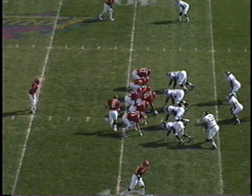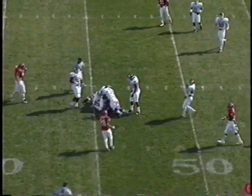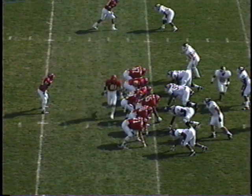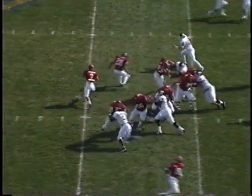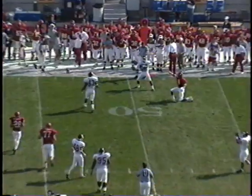Flanker left, slot right, they break the slot. Green's in motion to the far side of the field. Straight drop, pocket to the 35, throw caught at the 46-yard line. Iowa State 46. Don Doxson is the quarterback. He is under center, a man in motion coming back to this side. They roll to the left, they set up, they throw the ball, and it is incomplete.